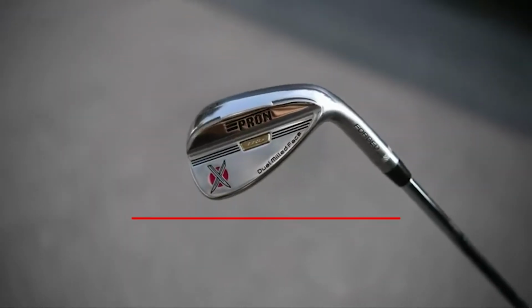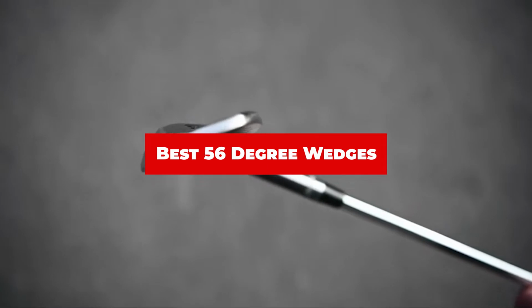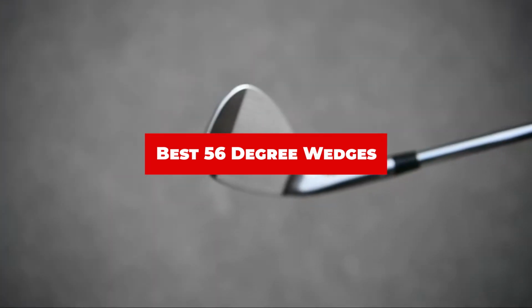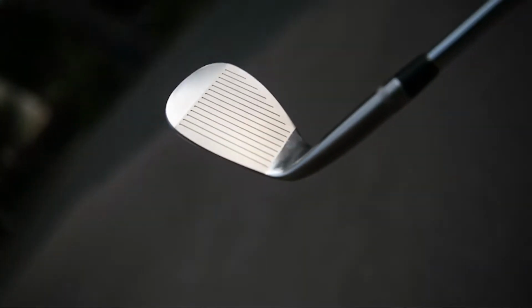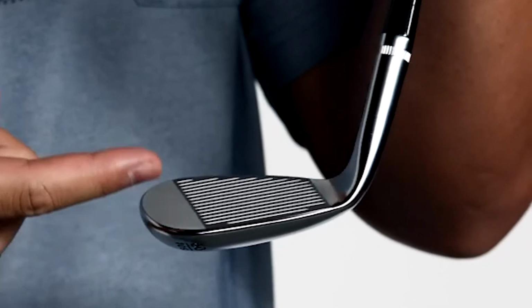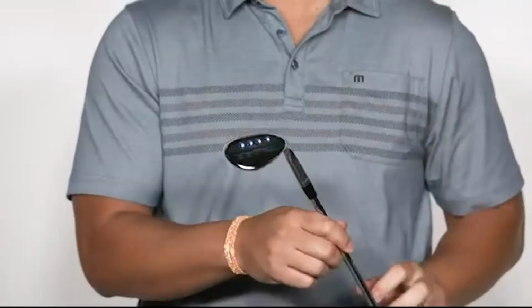If you're looking for the 56 degree wedges, here's a list you must see. We made this list based on our personal preference and sorted it based on their features, prices, quality, durability, and reputation of the manufacturers and customer feedback. Also, we've included options for every type of customer. So let's get started.